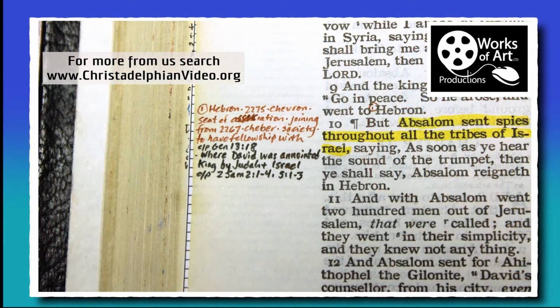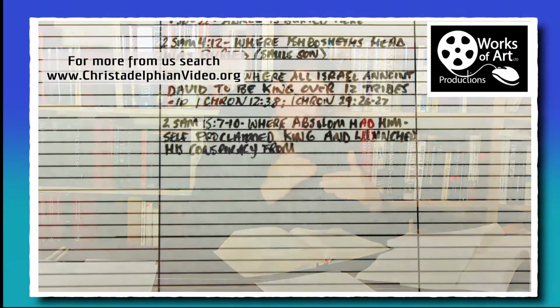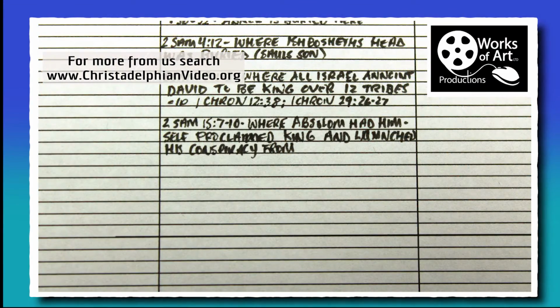And of course, David hears about this, and he flees out of the city. And so again, it makes perfect sense why Absalom would choose this place. So let's mark into our 2 Samuel chapter 5, verses 7 to 10, what the meaning of the word Hebron is, then cross-reference it back to our springboard passage back in Genesis chapter 13 and verse 18. Then when we're doing the readings, we have all this information in there in Hebron, and the conspiracy here takes on a whole new meaning. It makes sense. It's very strategic. It's not just that he chose Hebron out of the sky.